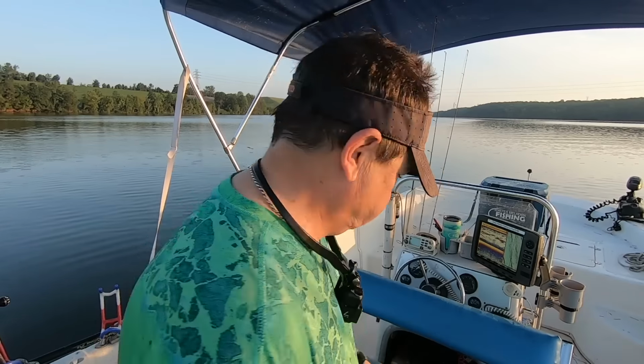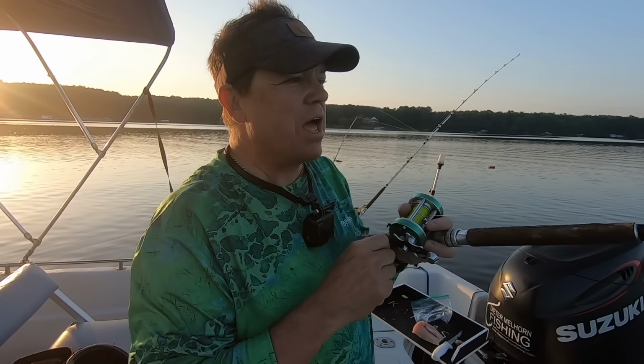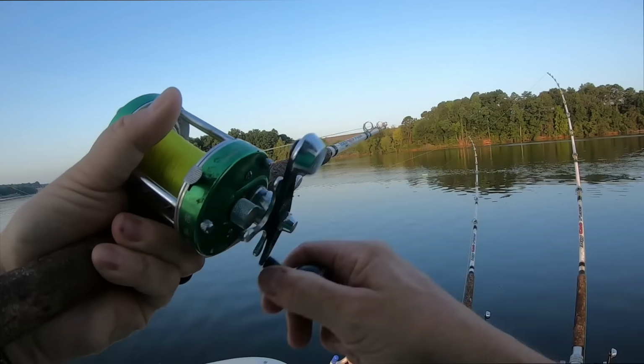Let's catch this fish. Here we go. Boom, hooked up. Now, it will keep you cool. I'm not going to guarantee you that it's going to bring you enough luck to catch a fish every time, but it is pretty cool.